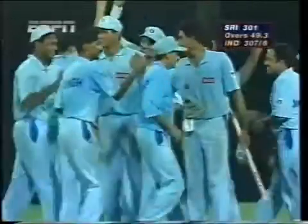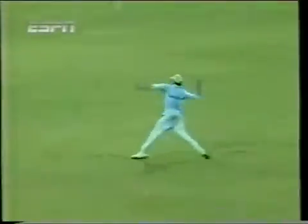This has been a wonderful game of cricket. And have a look at them. Jubilation there. They really have performed so well under pressure. Well, India has won the game. That's the bottom line.